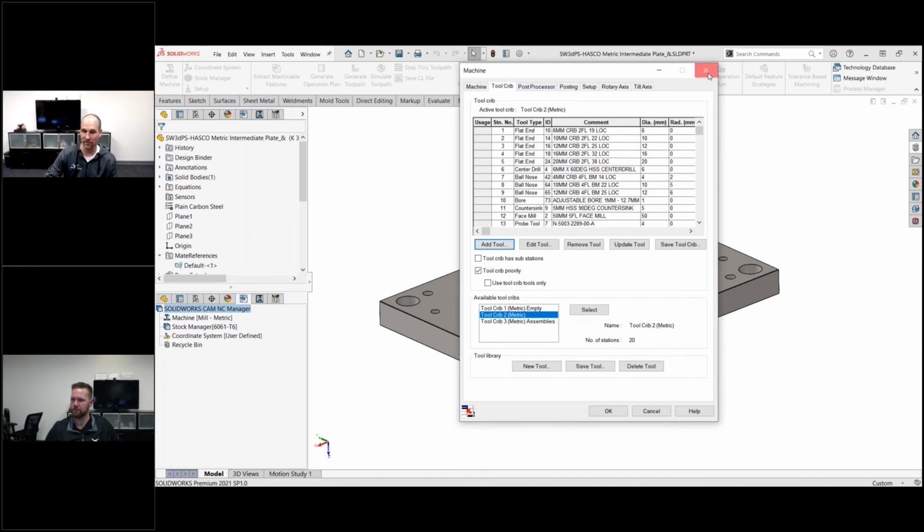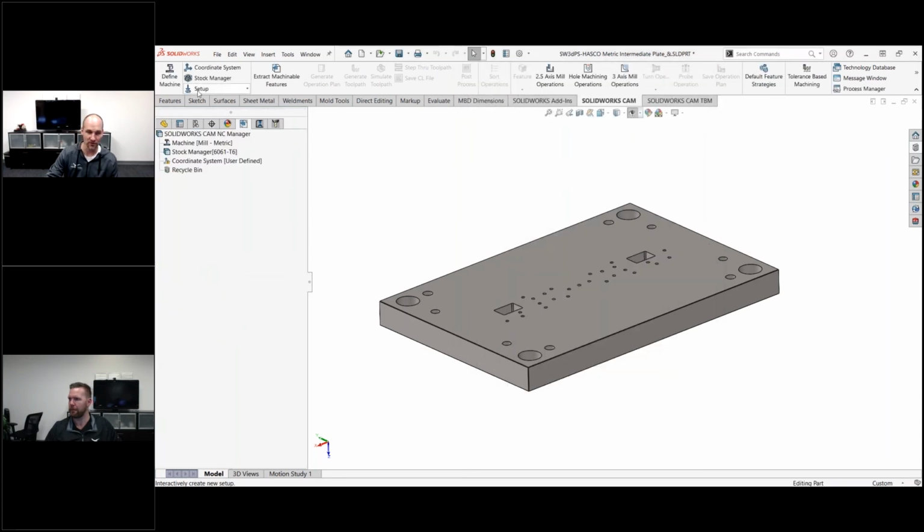It's a big part of our CAM business. We've got probably one of the most talented post writers that I've ever met. So if you do have CAM needs, post is going to be an important part of that, and we've got you covered. Next up, we'll take a look at setting up the coordinate system.